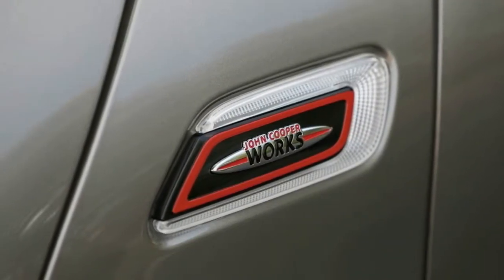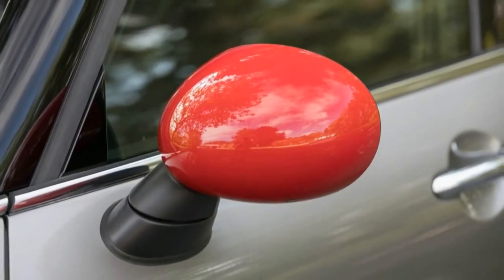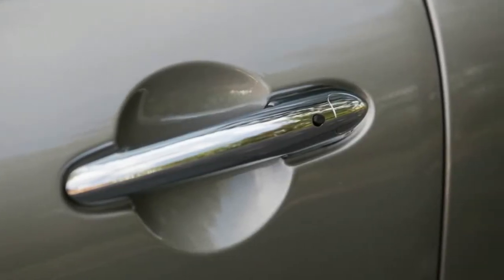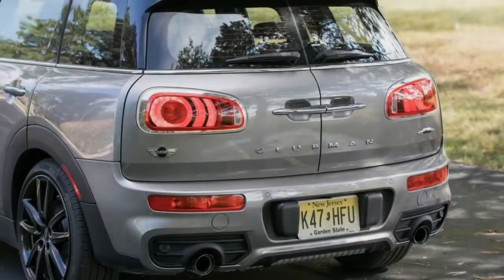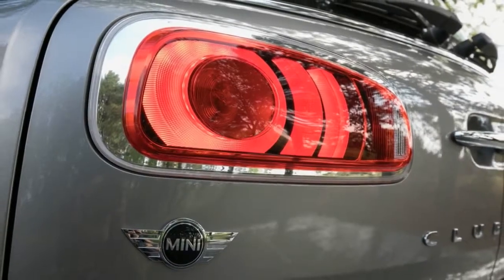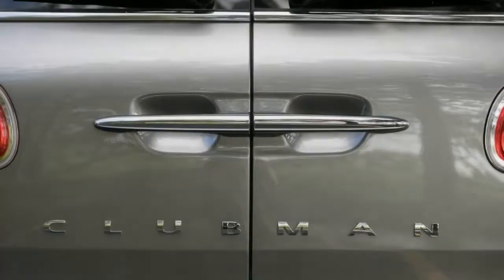The focus of this review: JCW buttresses the Clubman Cooper S All-4 with more power, a lowered suspension, and subtle exterior revisions. But more isn't always better, especially when it comes with the accompanying high prices that Mini charges. Indeed, buyer beware. The Clubman JCW is more proof that a Mini's price is the least mini thing about it.